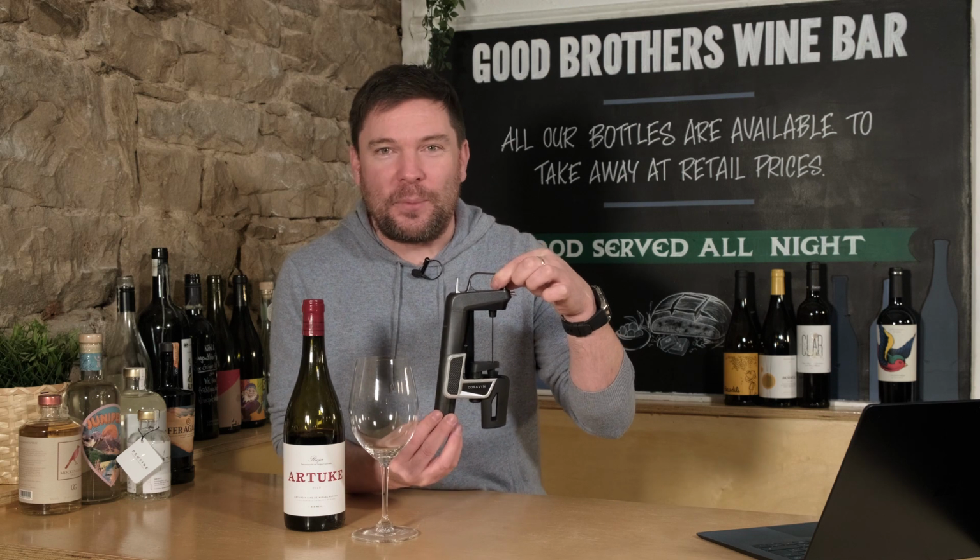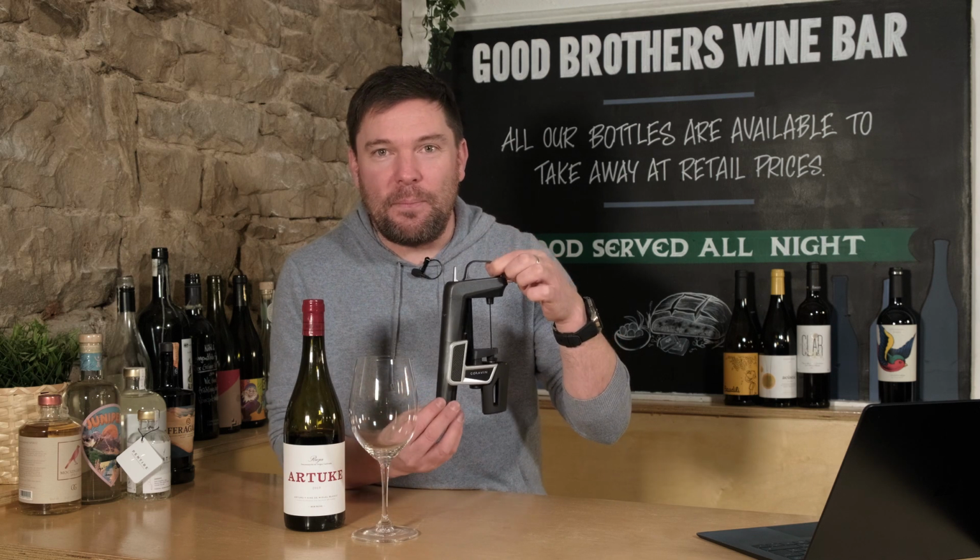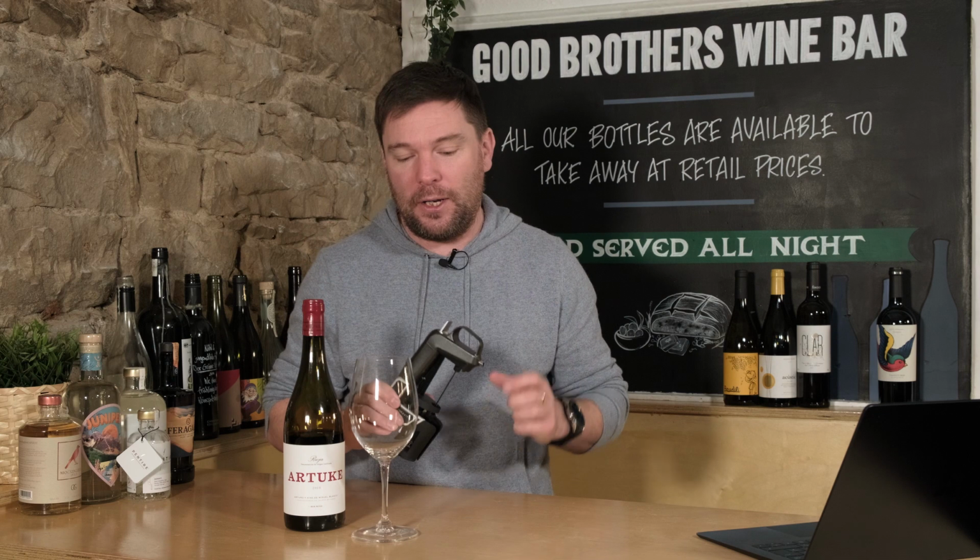Here we are, the Coravin. What a great little contraption this is. This was designed originally by a doctor in America whose wife was pregnant. He had a great wine cellar, but he couldn't open any bottles because he just couldn't drink more than a glass a night, so therefore the wine would go off. So he made this contraption to allow him to drink his fine wine.